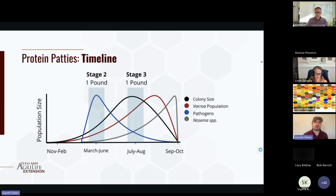So when I feed protein, and this kind of depends on your area, you might want to feed 1 pound of protein during stage two, so March through June, or 1 pound in July or August. But really for stage two, especially here in East Texas, we don't need to provide any protein patties. And so if you're living in East Texas, you may not need to apply protein patties. Like, I'm not doing that at all.